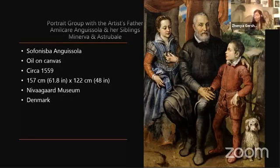Now, who gave birth to Sophonisba is this wonderful man. I just adore Amilcare, her father. He sits in the middle of this painting with his son and another daughter to his side. And I adore this man because he was, again, from nobility, and it wasn't common to educate the female children on the same level as their male child.